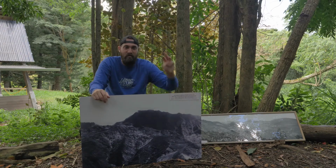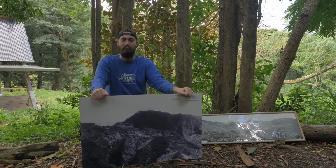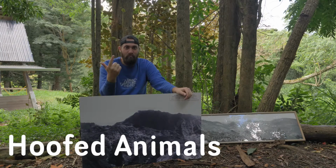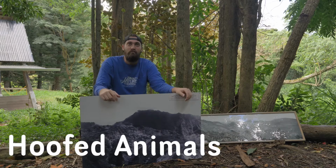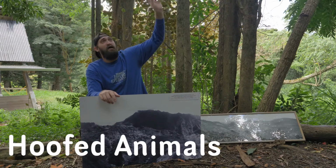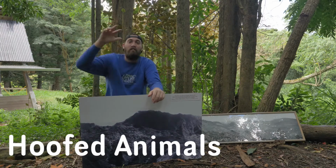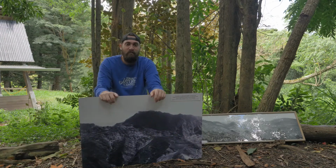And the third and final reason was the introduction of hoofed animals. Your basic farm animals, cows, goats, sheep, pigs, they do a lot of damage to our mountains. They'll eat the understory plants, and they'll reach up as far as they can and eat the branches. And eventually that causes a lot of erosion, and we lose a lot of trees and plants from that.